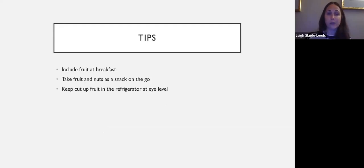So some tips to increase your fruit intake include fruit at breakfast. Take fruit and nuts as a snack on the go. I actually keep a jar of peanut butter in my office, and I'll have an apple cut up with peanut butter.